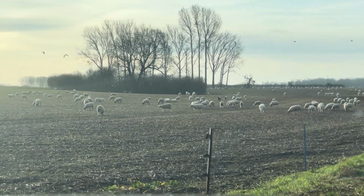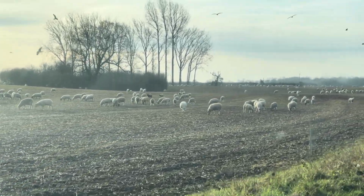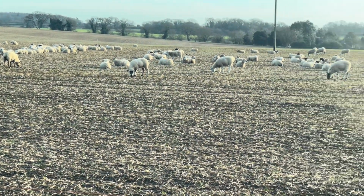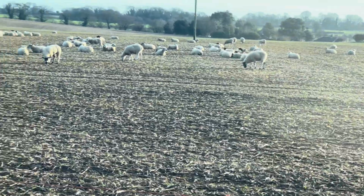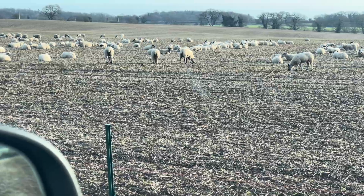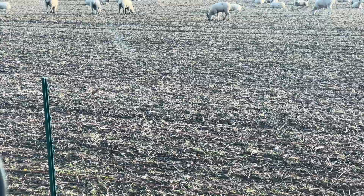Don't you just love stubble turnips? Let's get on it. I've never seen so many sheep on my permission. There must be about 500 sheep just munching these turnips down. Crazy. But look how good the ground is, so I'm going to go on a field there. They've been on already.